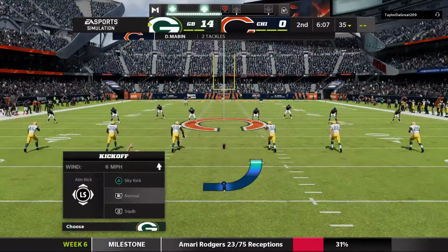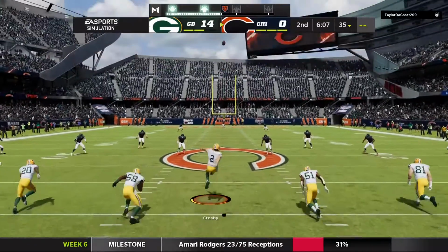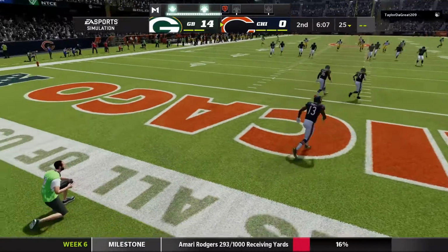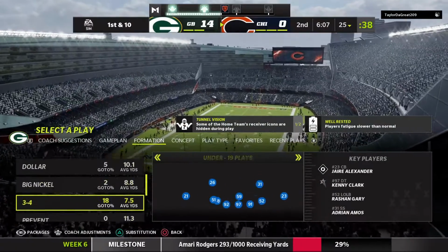Mason Crosby to kick off for Green Bay. Now after the touchdown, here's Crosby to kick it away. And that'll carry over the back line of the end zone for a touchback.